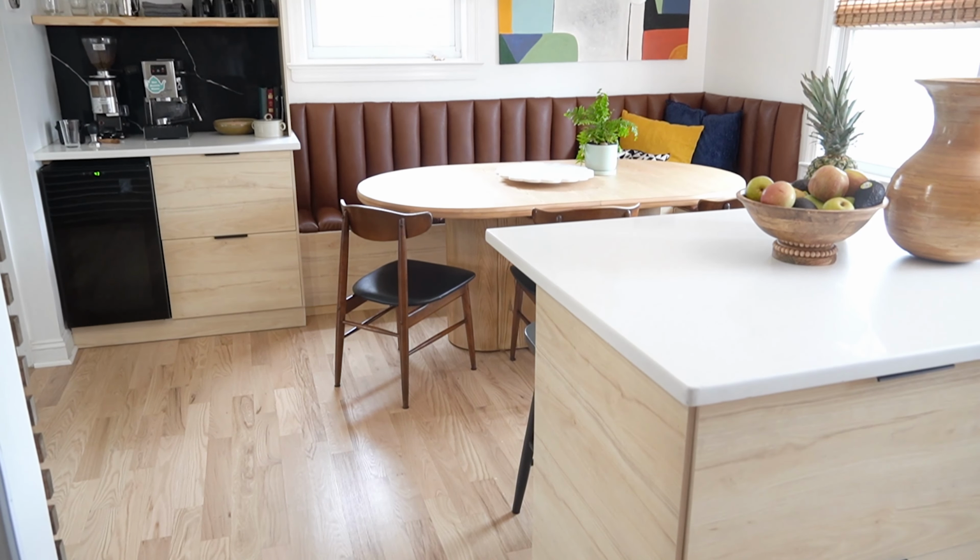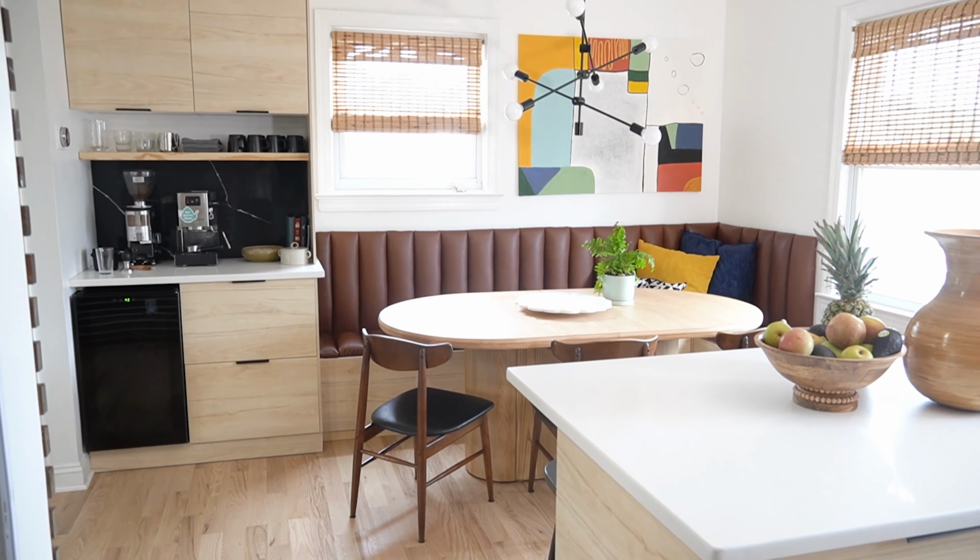And also, shout out to my sister-in-law, Kelsey, for making that dope painting in the corner by the banquette.